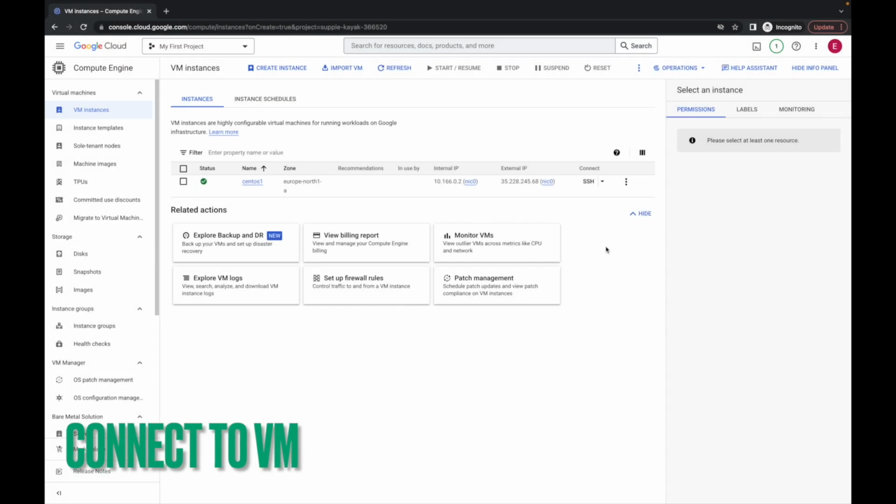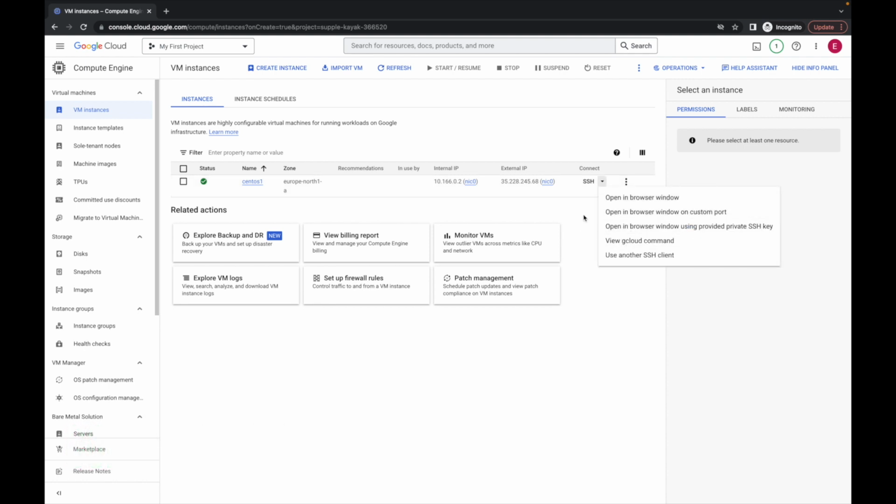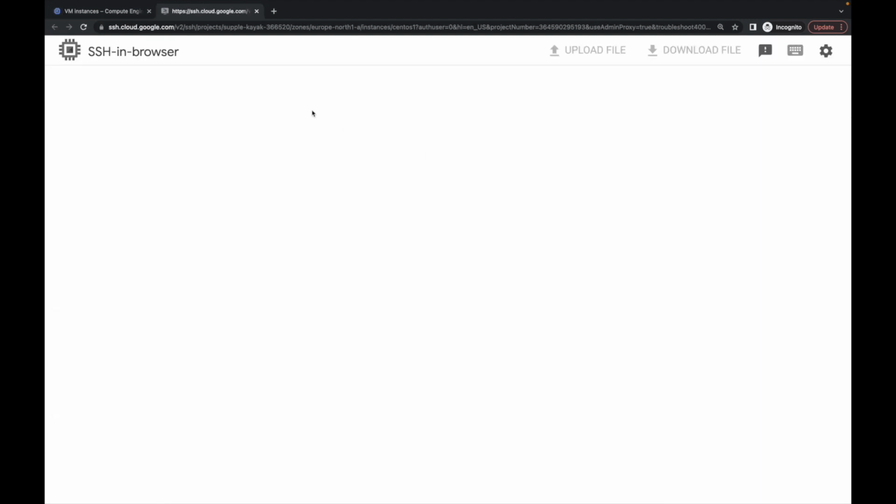Now it's time to access or connect to our machine. From this drop-down menu you can see there are some options, but for the sake of simplicity we are going to use SSH. SSH is a network protocol that allows you to connect to your virtual machine or server. You don't need to know anything right now about this SSH connection. Just click on this SSH button and it will create a new browser window, and it will take around 20 seconds maybe to open your Linux machine.